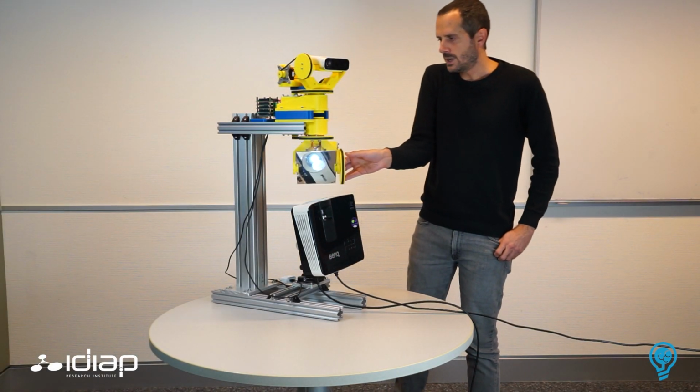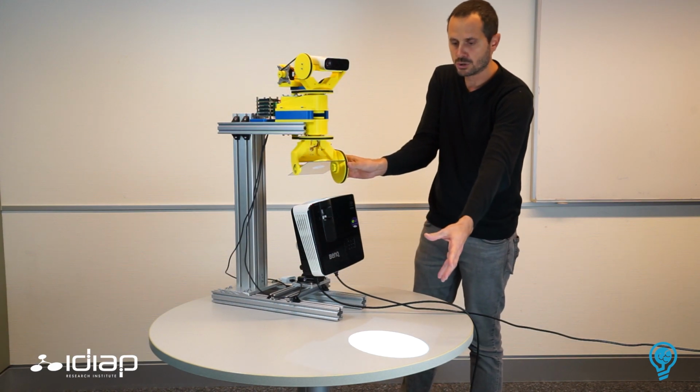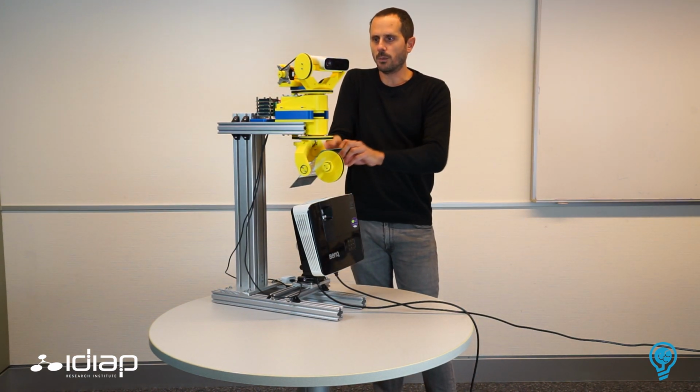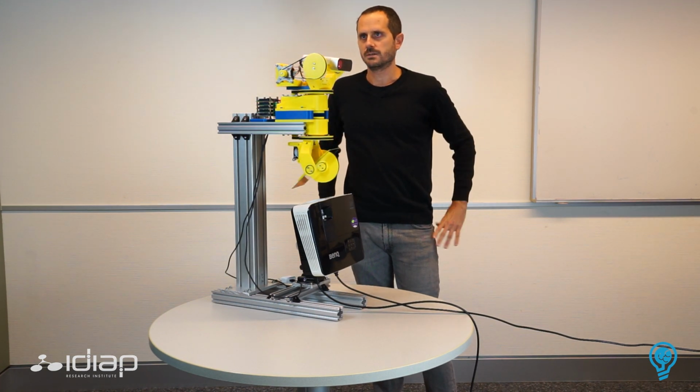at 360 degrees, but also being able to project on other surfaces. So it can be on a table in the case of a meeting. And we had in total these 4 motors that can move, with one to track the user and the other one to select the projection surface.